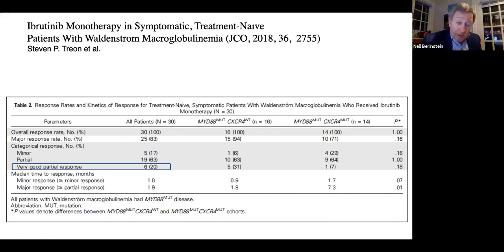The only thing that's not quite perfect here is that most of the responses are not what we call deep responses. Most of the responses are partial responses and minor responses. When you add them up, the entire major response rate is 83%, but in this study, there were no complete responses, disappearance of the paraprotein and disappearance of the clone, at least, that could be detected. And there are very few very good partial responses, only 20%. It's a little higher if you have the MYD88 mutation and CXCR4 wild type, and it's lower if you actually have a mutation of this other molecule. So these, again, are prognostic populations of slightly different types of patients here.